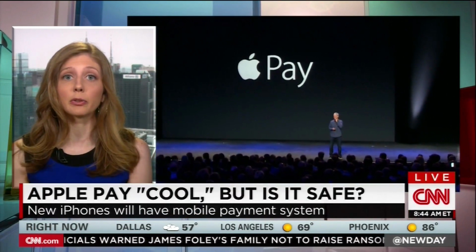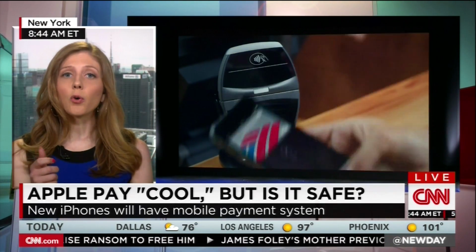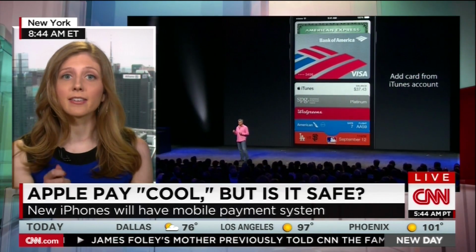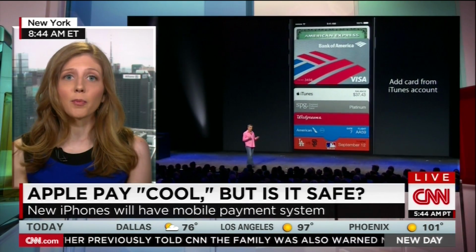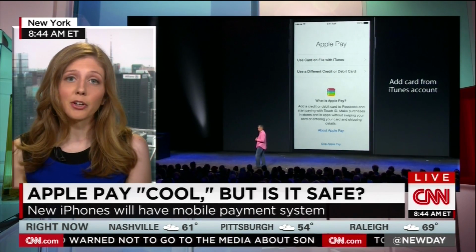Bridget, I wanted to start with you and ask, it seems like it's easy, but really, how will this thing work? It actually is pretty easy, like it looks. What you'll do is load up your credit card info one time on the phone, and then when you approach a payment terminal that accepts Apple Pay, which is several places right now, including Macy's, McDonald's, Disney World, you'll simply take your phone out, hold your finger on the fingerprint scanner, and voila, it's done. You don't even have to unlock the phone, because when it approaches, it knows that you're about to pay for something. So then you put your phone back in your purse and you're done.